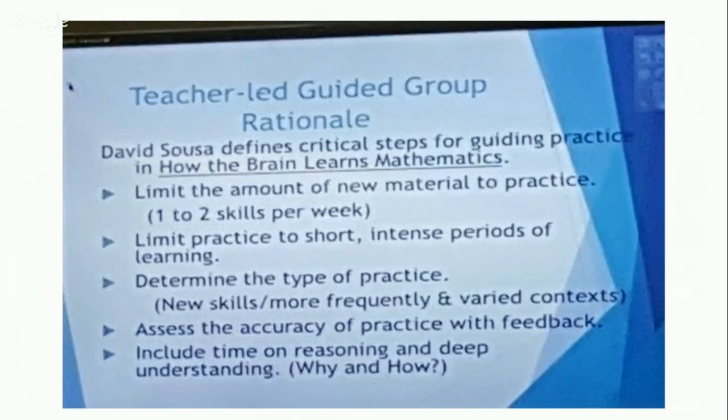The purpose of the stations is to make sure that they get individual practice. We want to limit practice to short, intense periods of learning. We want to determine the type of practice. Is it a new skill? Is it more frequent and varied context? What is it? We want to be able to assess the accuracy of practice with feedback, and we want to include time on reasoning and how deep the understanding is.